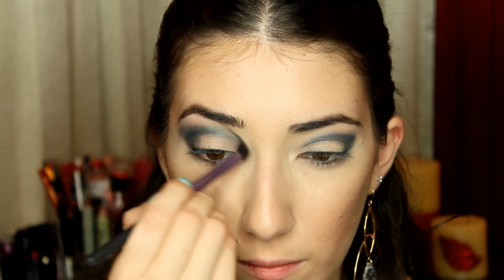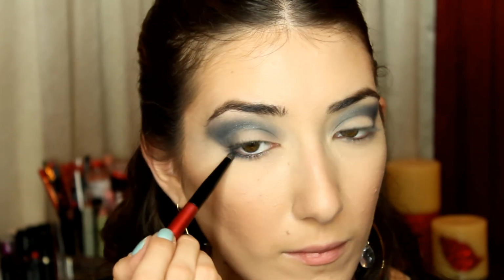Now I'm going to go back in with that crease brush by Real Techniques and start blending that out. Then I'm just going to take a smaller dome brush, and it's also by Posh, it's really old. And I'm going to run that on my lower lash line and really smoke that out.